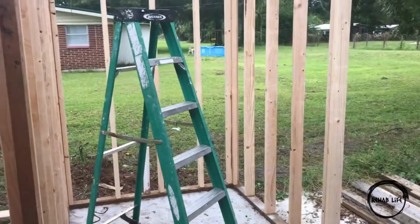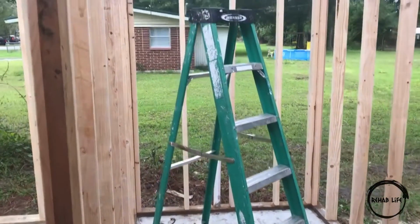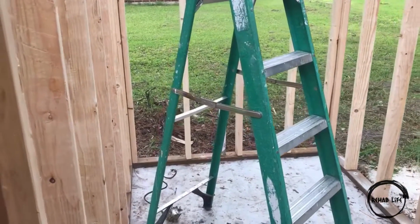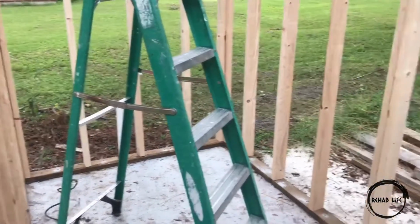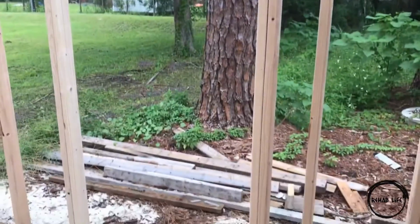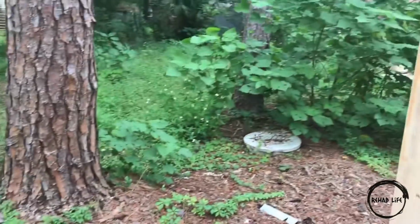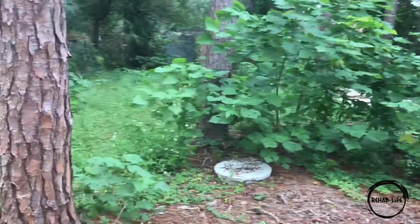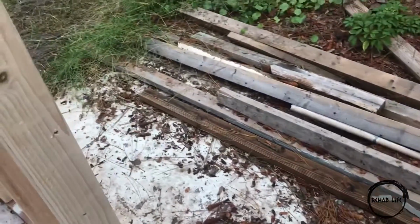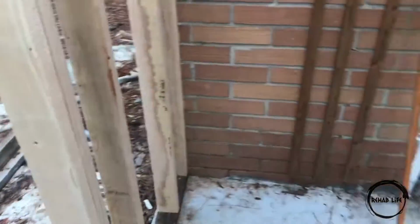Alright, this is going to be the laundry area. Washer and dryer is going to go back against that back wall where the standpipe is coming up behind the ladder. There's the door going out to the backyard, which we've got to do a lot of work to. We got a little concrete patio back here. It's not very big, but it'll be big enough for what we're doing here.